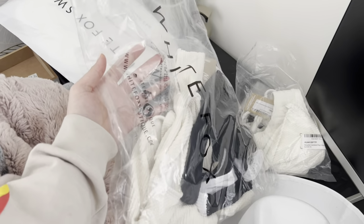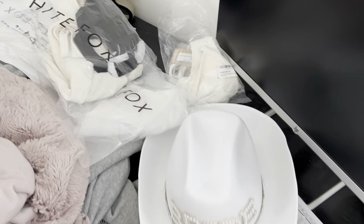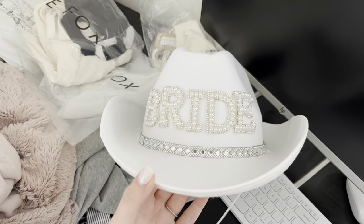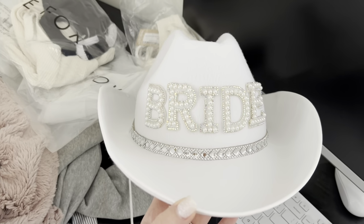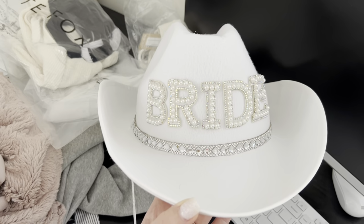Stay tuned. I've been promising this for so long. My bachelorette haul. I finally just got the last things I was waiting for. But please, some appreciation for this bride cowboy hat. Beautiful. I will leave everything linked below when I film that video. I promise it is next. If you are a 2023-2024 bride, you will love this video.